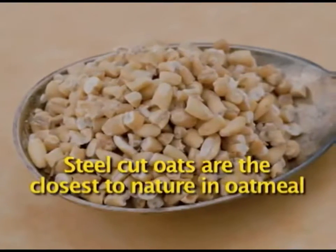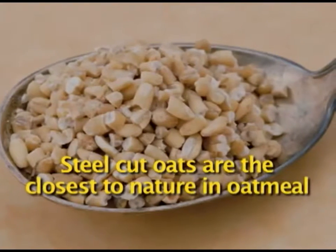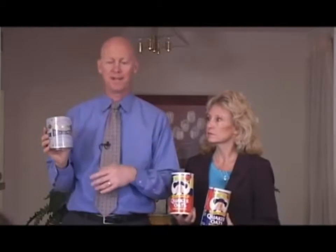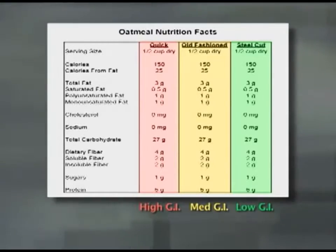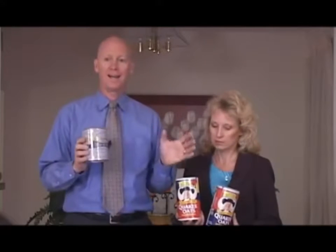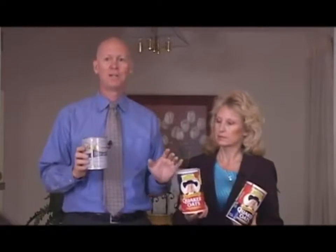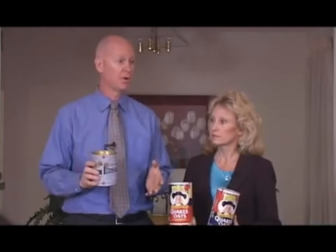If you're going to have oatmeal for breakfast, really the only one that you should choose are steel-cut oats. Now, these are the closest to nature in oatmeal that you can get. They're pellets instead of flakes because they've been processed less by man. They take longer to cook, but it's worth it because it spikes your blood sugar less than the other two. So even though if you were to look at all these nutrition facts on these labels, you wouldn't see anything different, you need to understand that the 1-minute oats are high glycemic, the 5-minute oats are medium, and these are low. So the longer it takes to cook, the healthier it is for you.